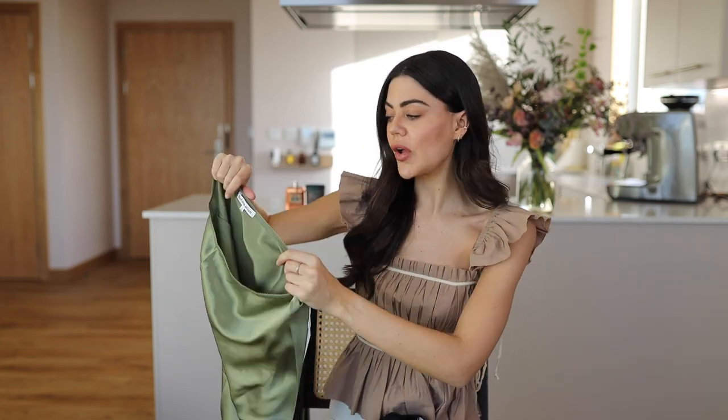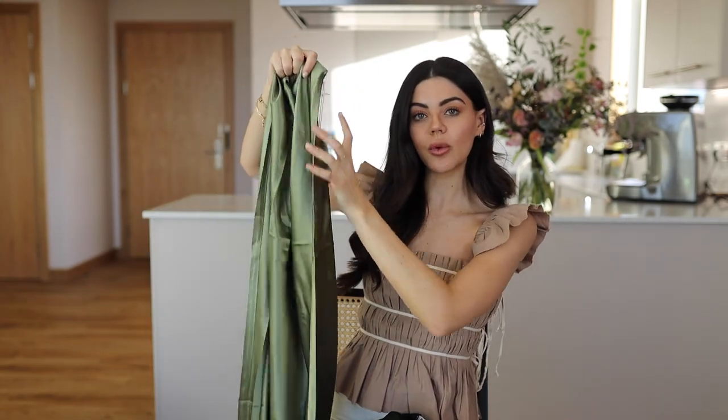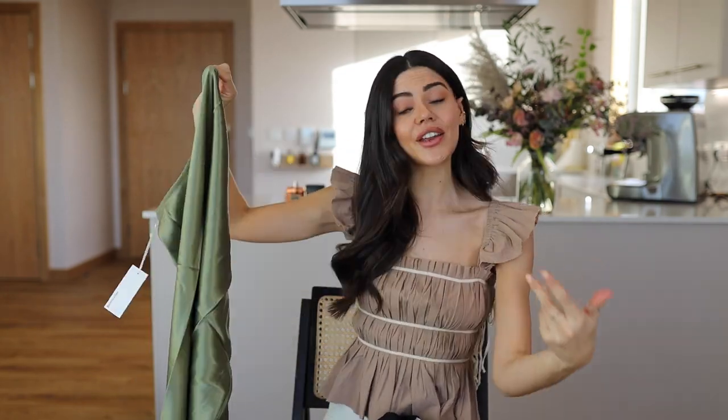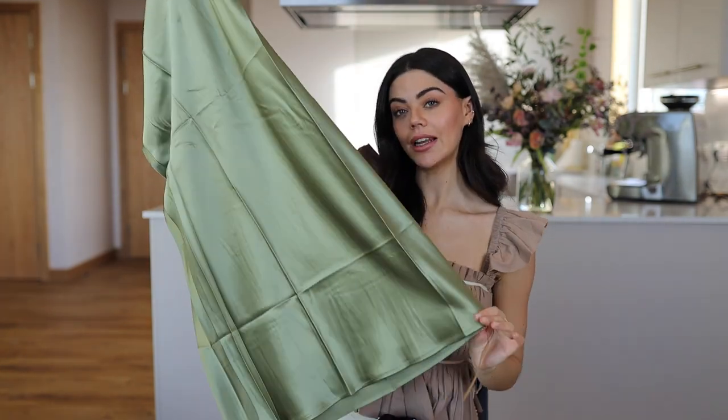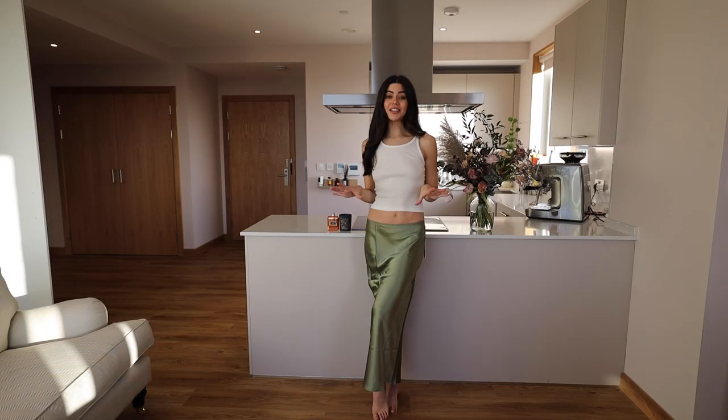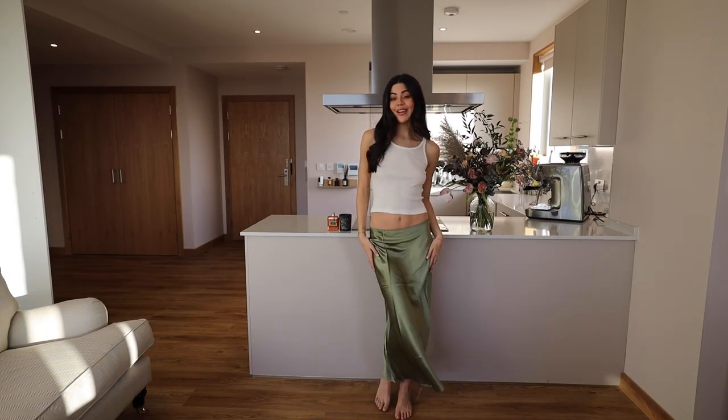So this, for example, I was thinking I could wear it with just a nice cream knit, and that's a really nice way for me to wear this when it's slightly cooler. But in the summer, with a tank or something like that, super casual, and then I can dress it up in the evening. I'm craving those versatile pieces. So this is called the Layla Silk Skirt. So let's try it on. I think this is going to be such a Marmite piece, but I love it.